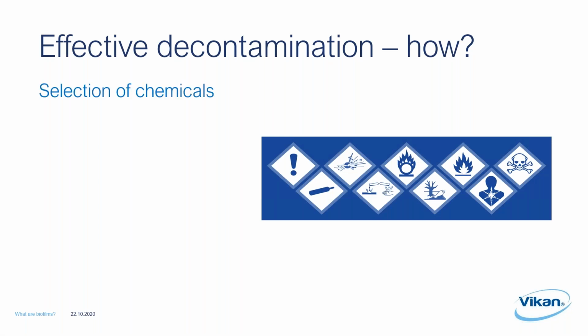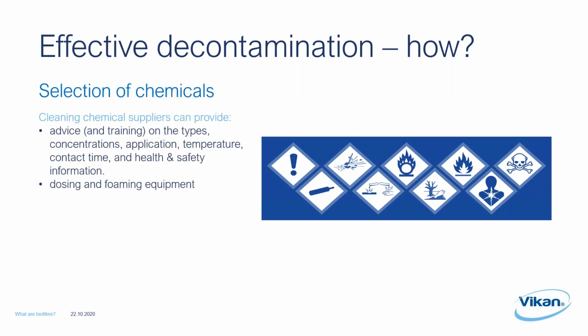Selection of chemicals is incredibly important, and your cleaning chemical supplier is the expert in this area. Go to them for advice on the types, concentrations, temperatures, contact times, and health and safety information that they can give you based on your particular environment and your particular challenges. They can also possibly provide you with training and even the equipment to dose and apply the chemicals to your equipment. So they are a very valuable source of information.